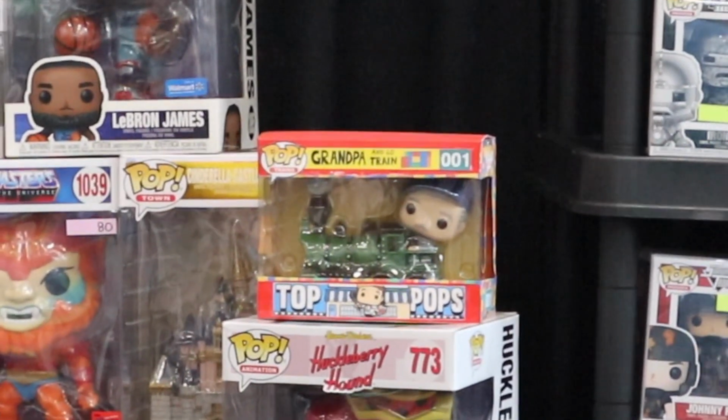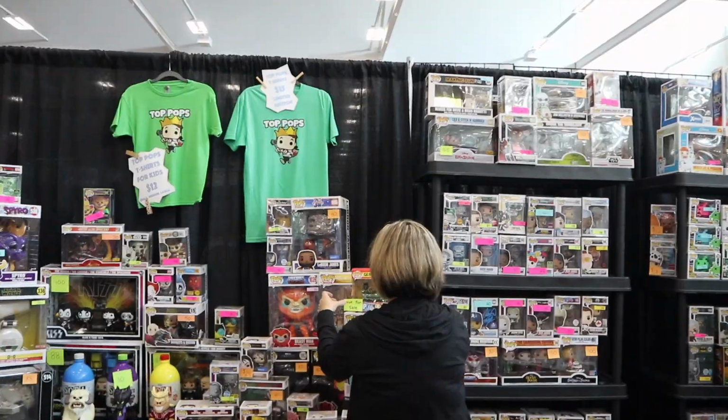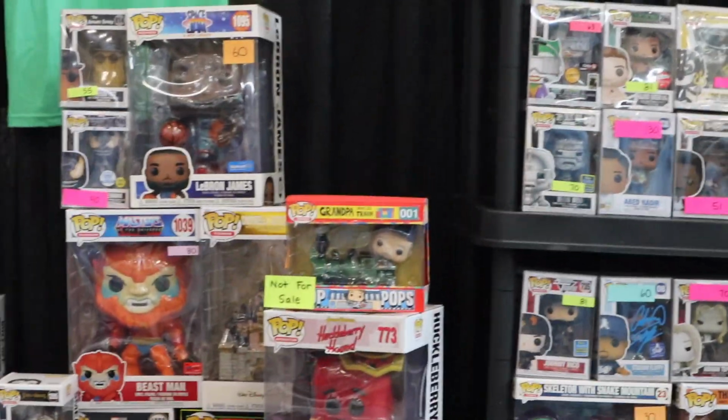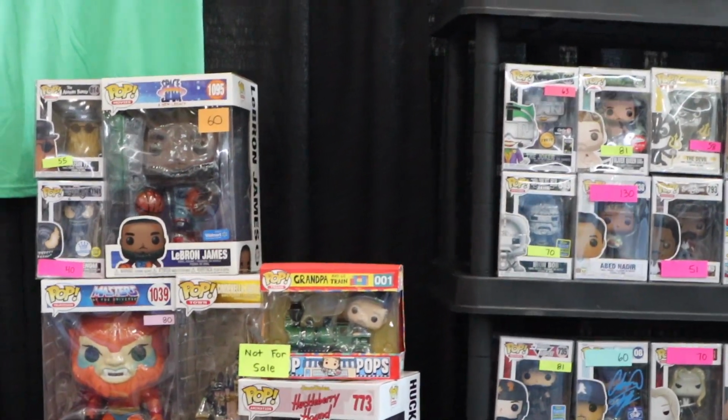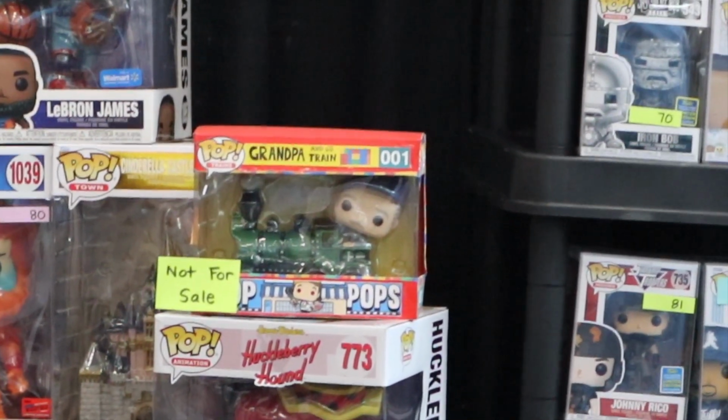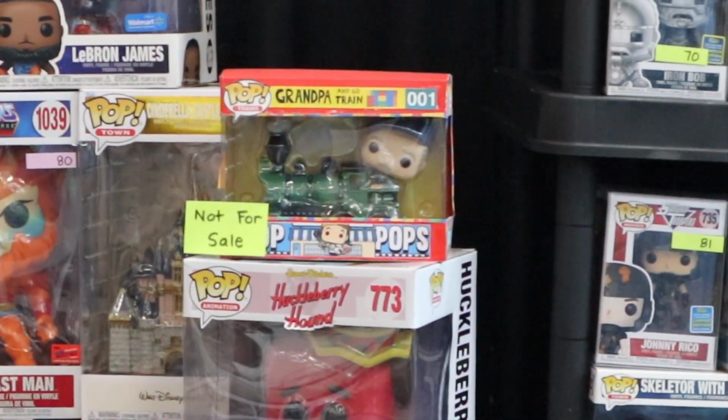So we gave Tristan the pop, and now they have it on display there, and there she is throwing a not for sale sign on it there. I told her if they could get a lot of money, go ahead and sell it. But she can't sell that. Yeah, we put a lot of work into that, so it's cool that it's on display here now, and they both loved it, so that's great.